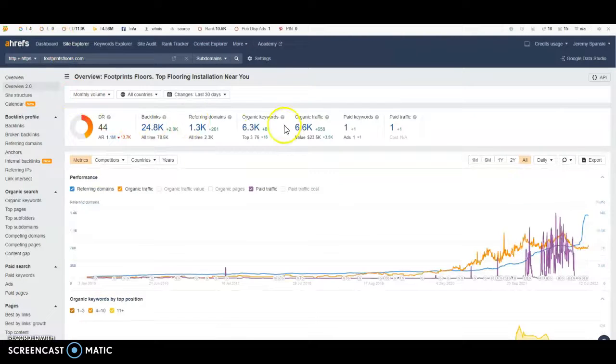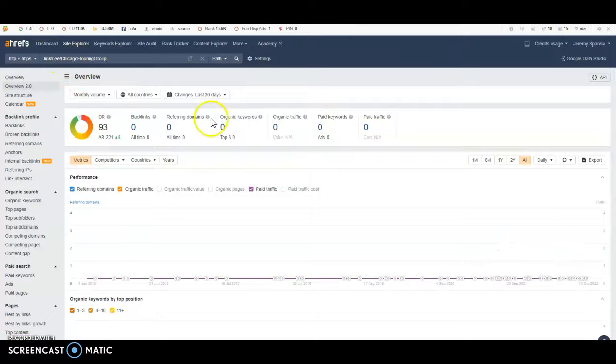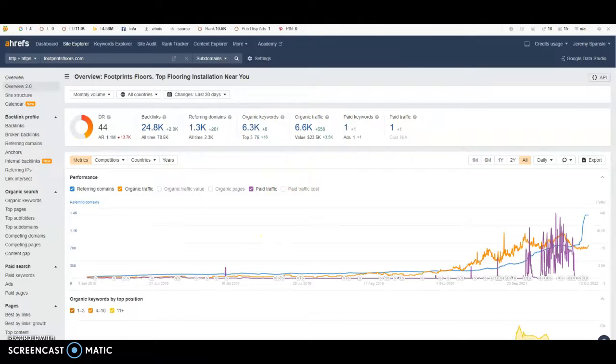So if we go back here, we can also see they're drawing in a bunch of traffic, almost 6,500 people, more than that, clicking on their website a month. Now if we look at your Linktree, we can see that you have no backlinks, no keywords, no traffic. So you're missing out on a lot of clicks by just not having a website or being in the top ranking. It really does matter at the end of the day, because the more clicks you get, the more chance you have at getting people to see your website and have the ability to reach out to you and get your products and services.